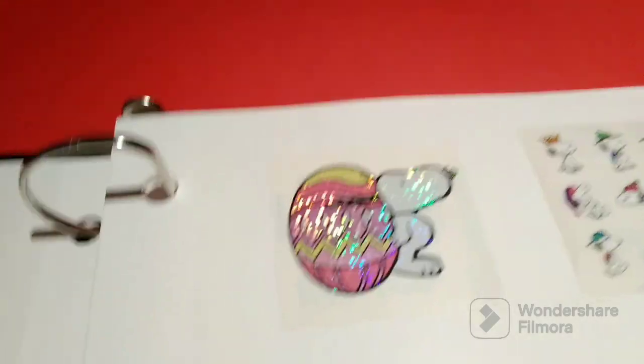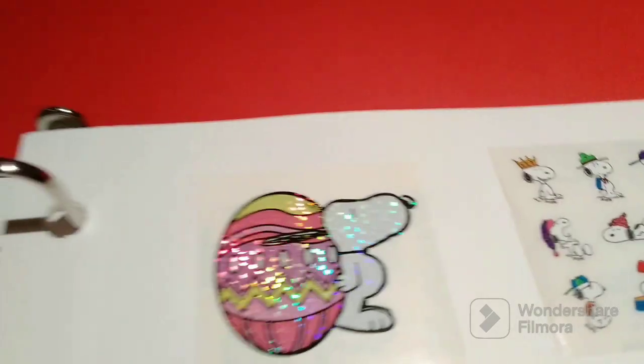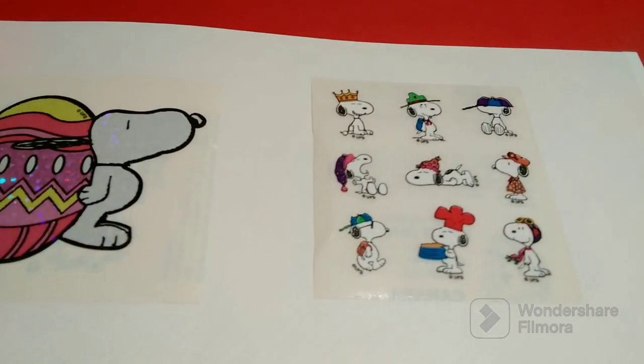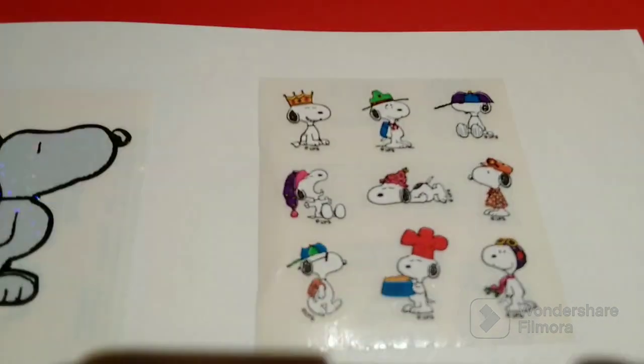All right, so that's an Easter one. That's really nice. So that's a prismatic Snoopy. There's some big Snoopy fans out there. Here's a bunch of Snoopies.